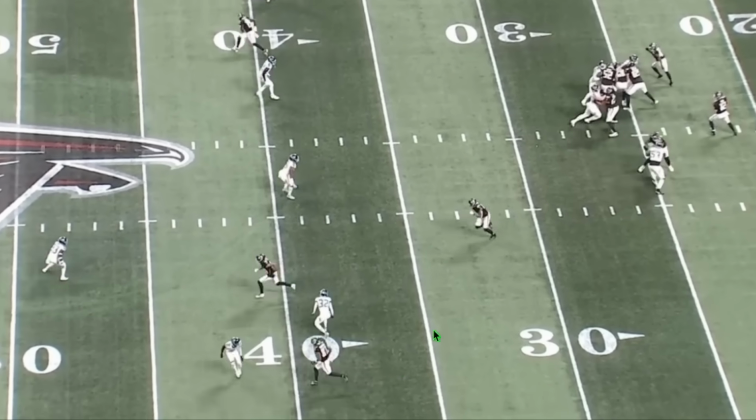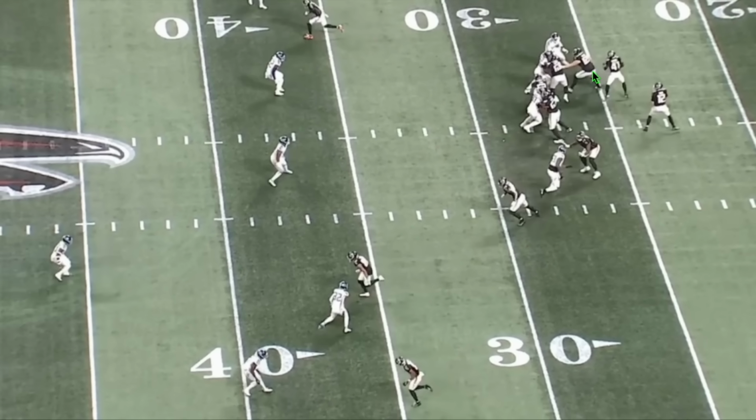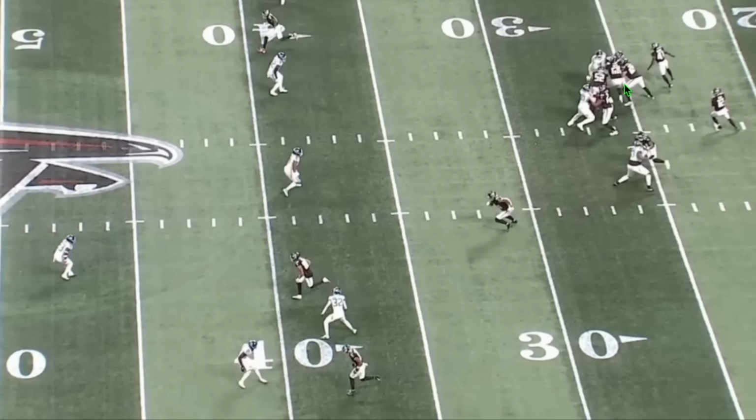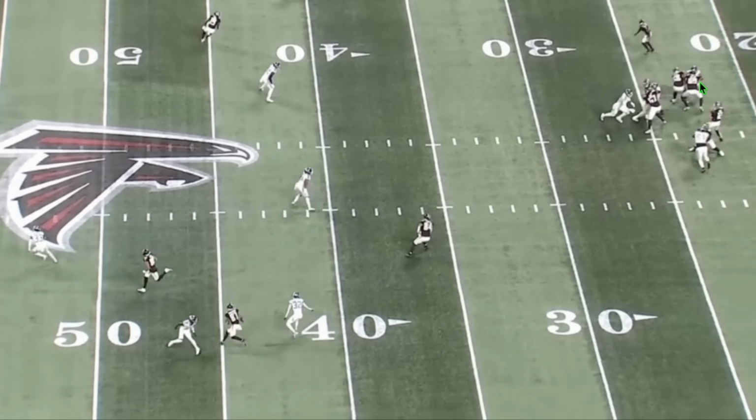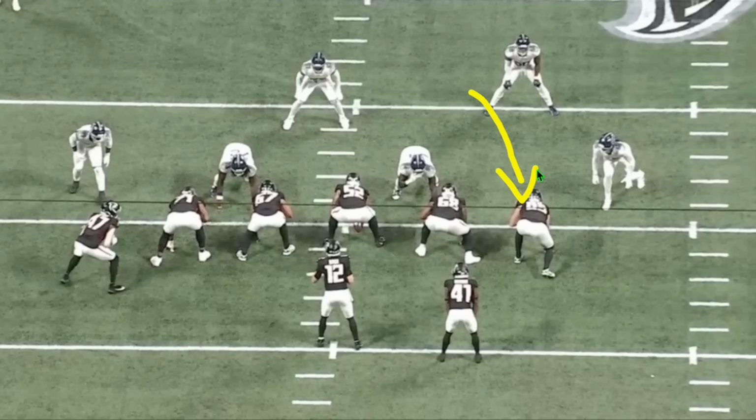It's all about working together. Five guys, the whole is greater than the sum of the parts. And right here, Nelson's doing a great job making sure that the whole of these guys is greater than each one of them individually, with great technique. Nice rep.